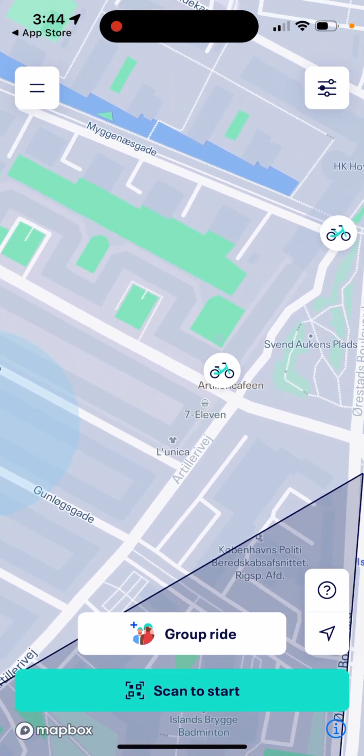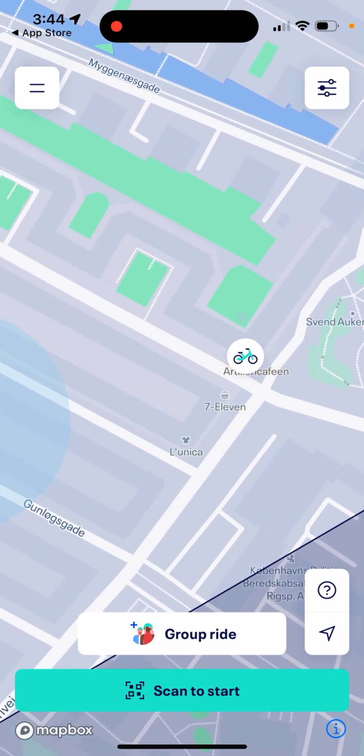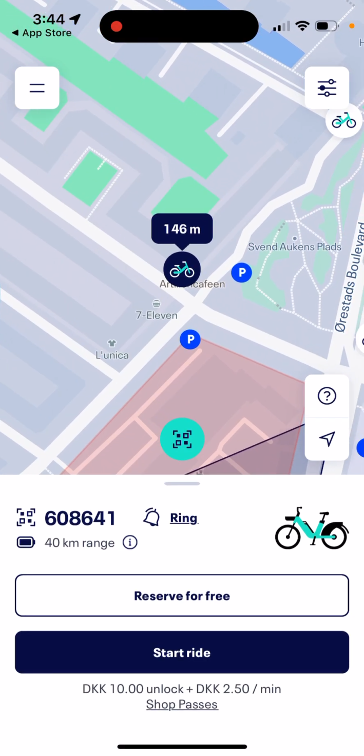Here you just see the first screen is a map, and then you can select some bicycles. You can reserve for free if you don't want someone to rent it before you. You can also ring, which is a very helpful feature I found out. Sometimes the location of the bike is not that precise, so you can just tap ring and it will start ringing, and then you will find it easily.